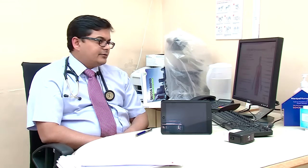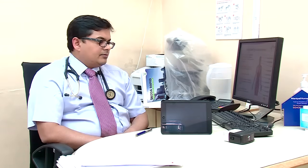But the good news is, with treatment, more than 80% of patients live a long life, a completely normal life. And also it can lead to recurrent joint damages if it is not treated.